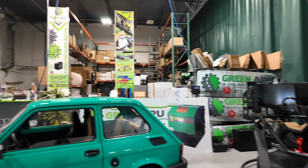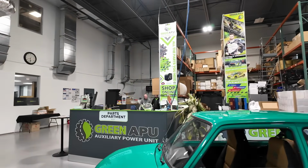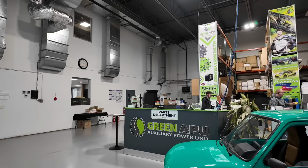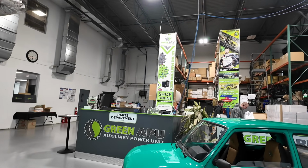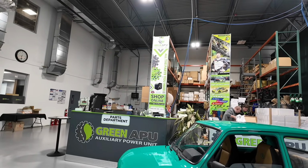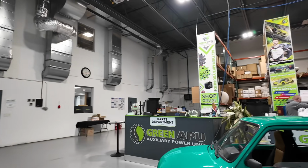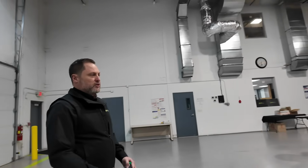This is our parts department, though. Anytime you go on our online store, or if you were to come in person, this section takes care of all of our parts needs. They have all of the parts from every generation of our unit from the very first. At the very beginning, we were using some Caterpillar and Perkins engines. Any parts you need for that, we still have in stock here. But for the last 7 years, we've been strictly Kubota.